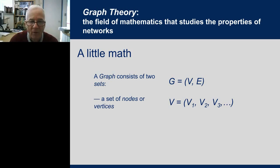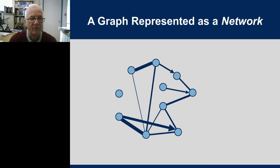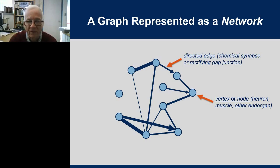There are two ways these sets can be represented. One is as a network, like this. So here you see the nodes and the edges. The nodes, the vertices, are the neurons or muscles in our nervous system. The edges can be of two types. They can be directed, going in a certain direction. They represent the synapses, and directed edges in particular are chemical synapses or rectifying gap junctions, if there are any rectifying gap junctions, we don't know. Then there may be undirected edges which represent gap junctions that are not rectifying.